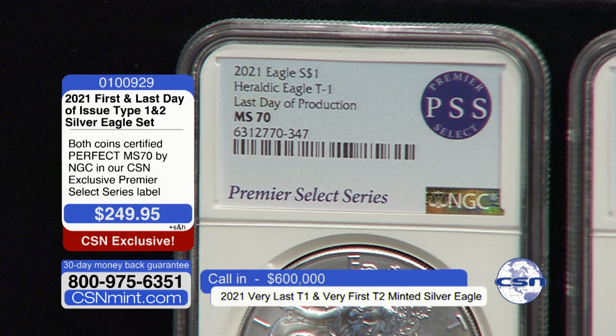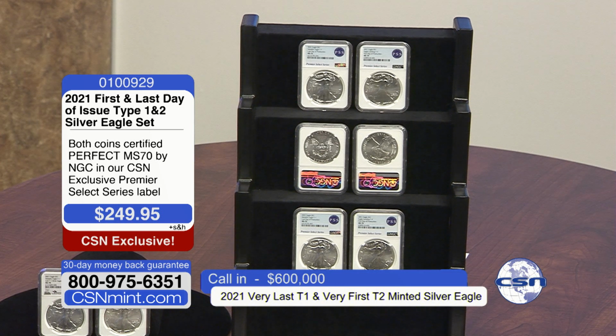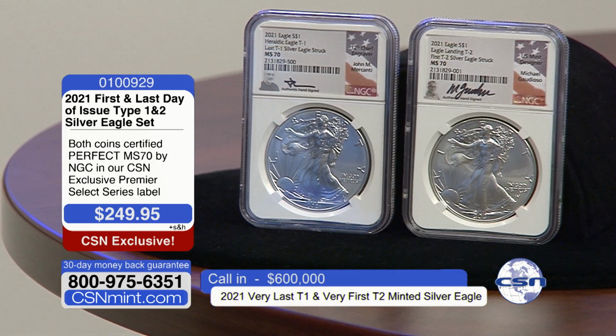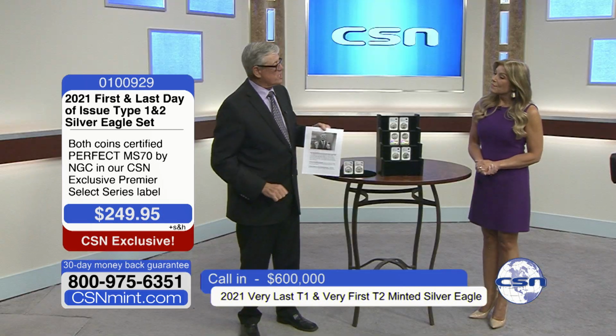Now, you can have the very last coin and the very first coin, but it's $600,000. There's one set. We have it. It's right here. Nobody else in the world has it. It is the set. Like I said, that is the actual very last coin struck and the very first coin of the new design, struck by Mint Director David Ryder. Like I said, that set is $600,000.